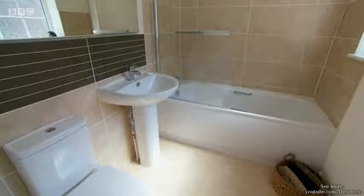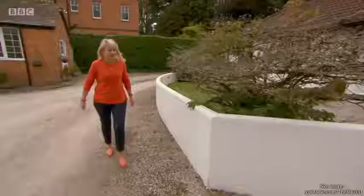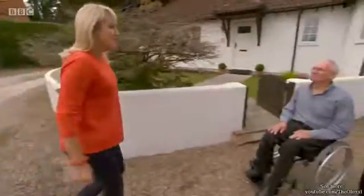Overall, the property is pretty much what we're looking for, I think. I love the prettiness of it, and I can see how I can perhaps make it even more so in my own style.